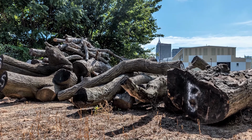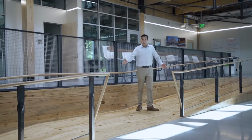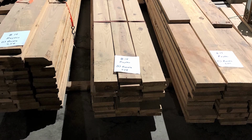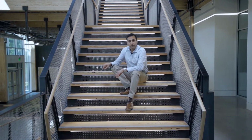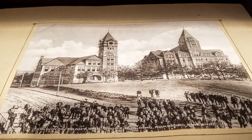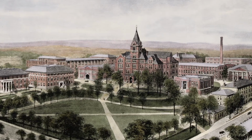Let's talk about materials. This used to be a tree that fell down on campus, and now it's a beautiful countertop. This ramp is made from wood that we salvaged from a deconstructed building. And these stair treads represent Georgia Tech's history and legacy. They come from the Georgia Tech Tower.